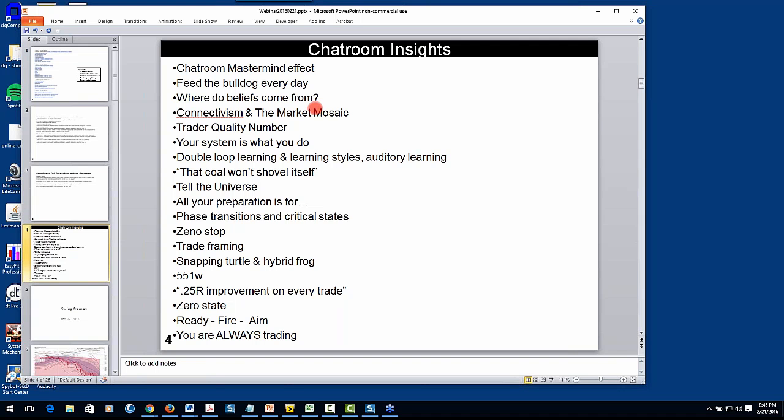The next one is the trader quality number, and this is a discussion really of the difference between systems and strategies. A system is something that you can trade robotically, like the frog intraday, or any of these 6 systems that I've provided you.